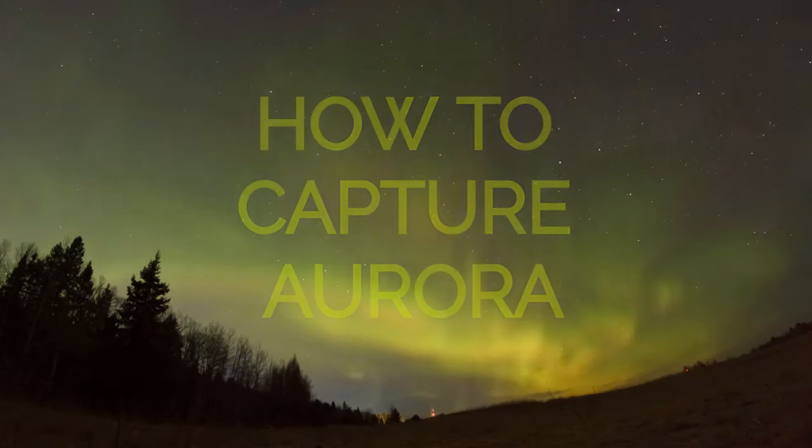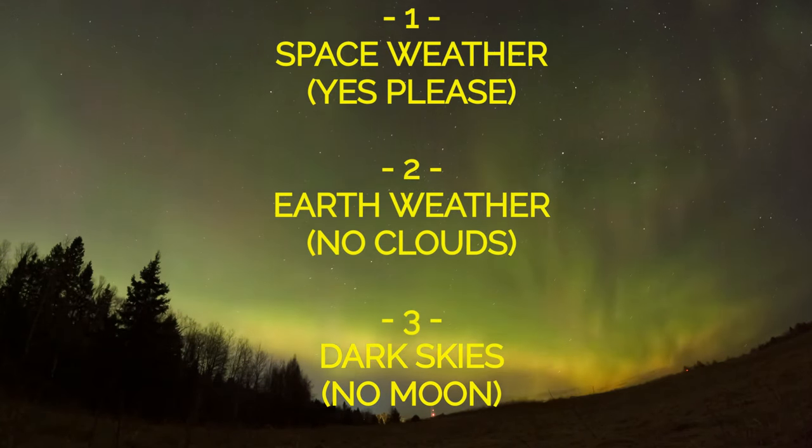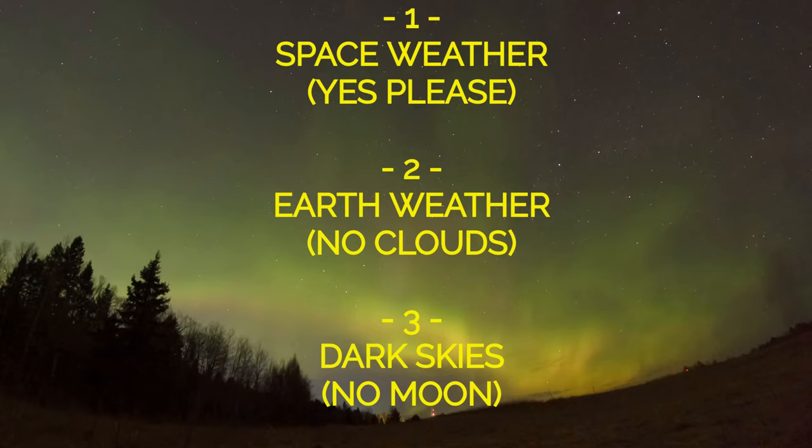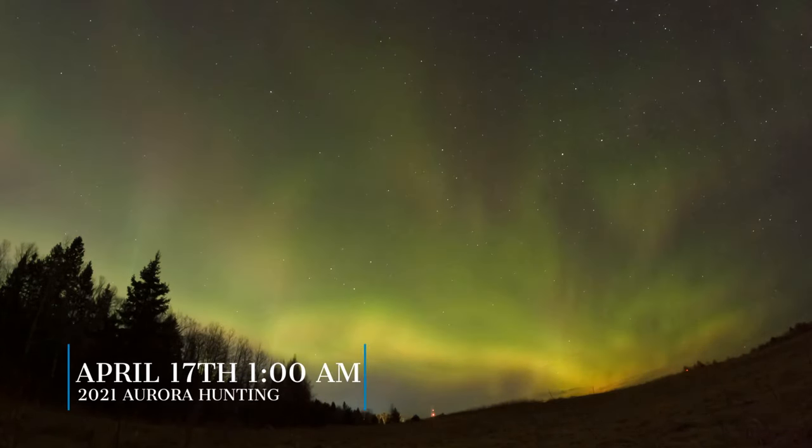You need three things, basically. One, space weather, yes please. Two, earth weather, no clouds. Three, dark skies, no moon. And on April 17th at 1 a.m., we had all three.